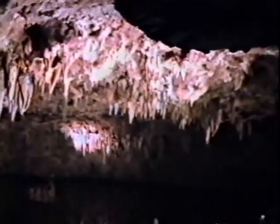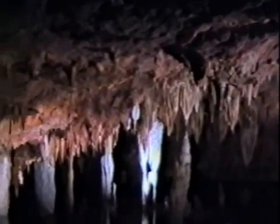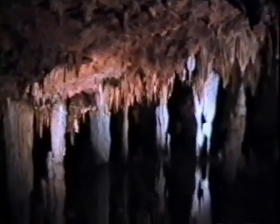Submarine gardens. That pool's probably maybe about a foot deep. Thing with just the bright lights on. That area right there had the color lights on it.